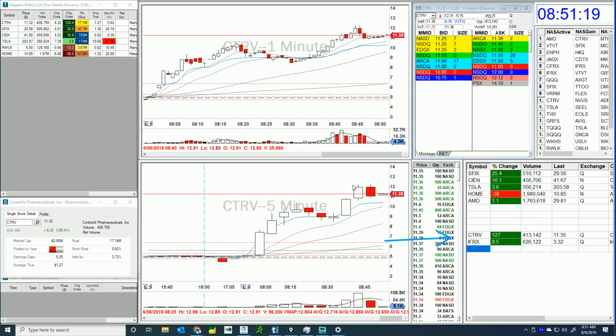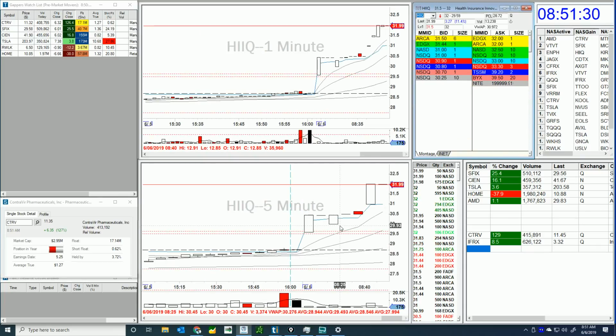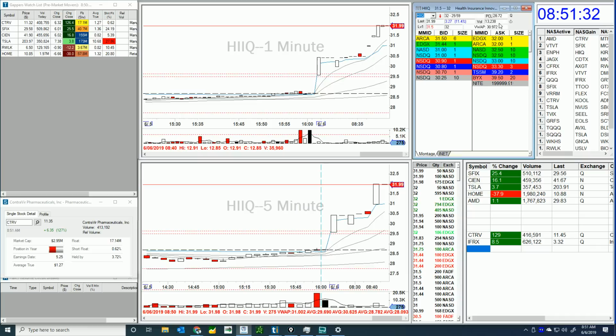CTRV we have for the low flow team. Looks like it might crack 12 already. Might want to get even higher here. Has a beautiful pre-market action going on right now. CTRV also we have. XFIX we have. HIIQ, no volume, guys, only 13,000 shares traded, so not much going on here.